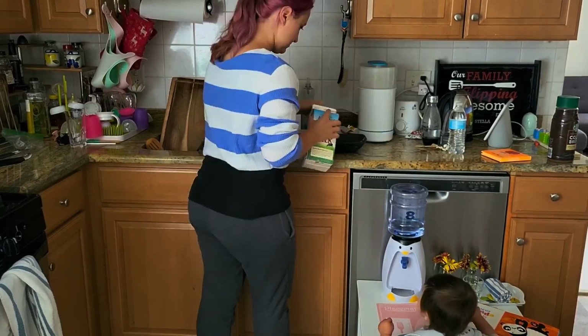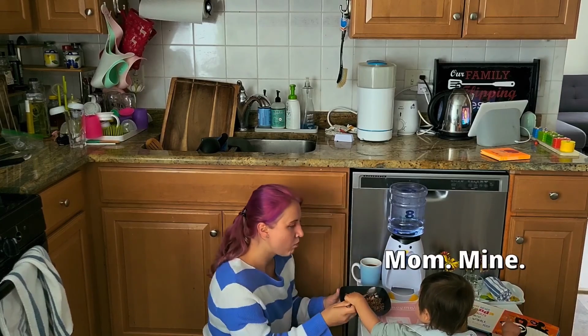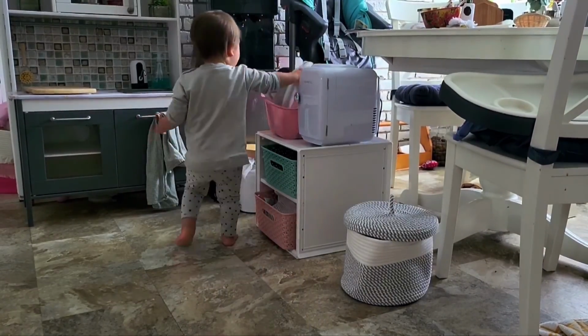Once Stella's all squared away, I'll quickly grab something for myself and I'll either sit at our actual dining table so I can model sitting in a chair for her, but today she definitely wanted me to be closer by, so I joined her at the weaning table. And I think her favorite part of breakfast is cleaning up.